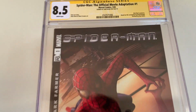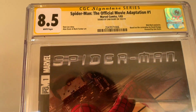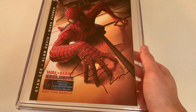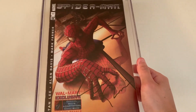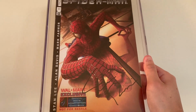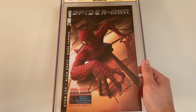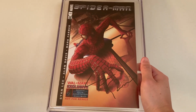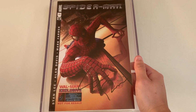So 8.5, I don't really care about the grade on this. I was really just trying to get it for the signature. And I can't believe this is like $2-3. You can get this on eBay right now for $2 or $3. Just a really cool variant, and them taking the movie poster and making it a combo cover is pretty awesome.